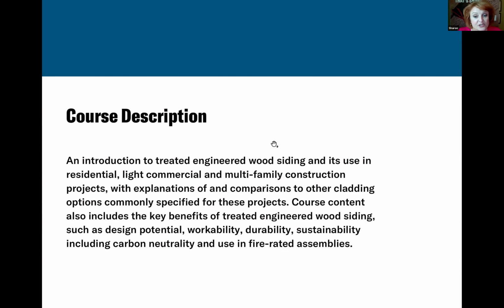So the treated engineered wood siding. A lot of times we'll reference TEWS in the presentation, and that stands for treated engineered wood siding. And really it's the use in residential, light commercial, multifamily, where the best focus is for that type of product to be used. It can't be used in all types of construction, but there's a good bulk of projects where treated engineered wood siding really not just fits, but excels as a cladding option for architects, and for your customers to enjoy year after year.